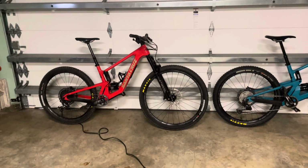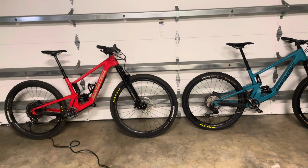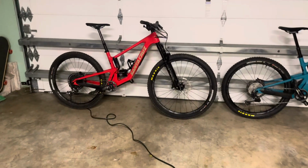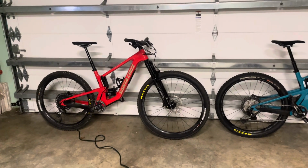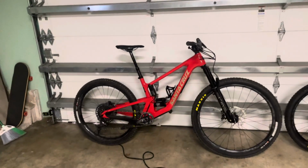Does the 29 in the front feel bulky or hinder anything? Because I have debates with friends and they're like, oh no, 29 in the front, really good riders only ride 27 and a half. They're like, that's it, 27 and a half, 29 is too big and bulky. So I was a little concerned because I jump a lot and I didn't want the bulkiness. Dude, not even an issue. Not even an issue.